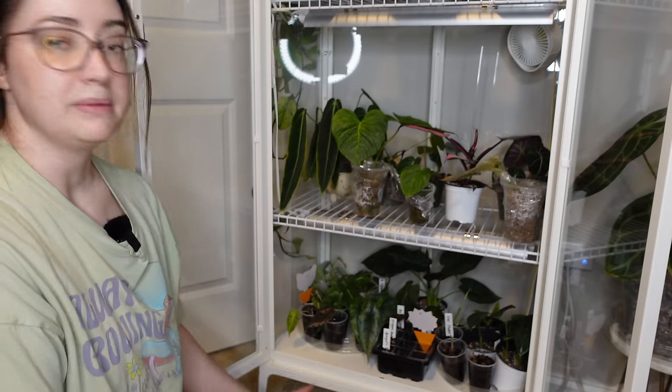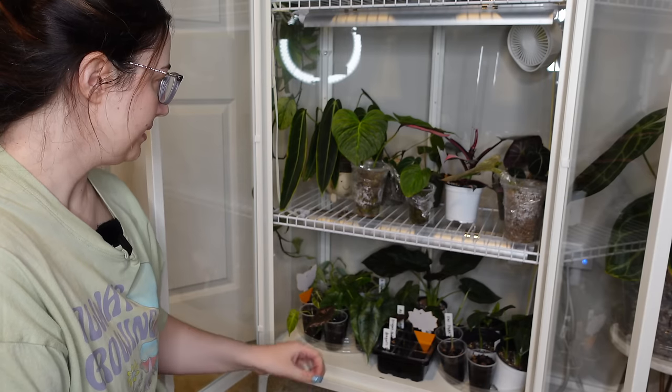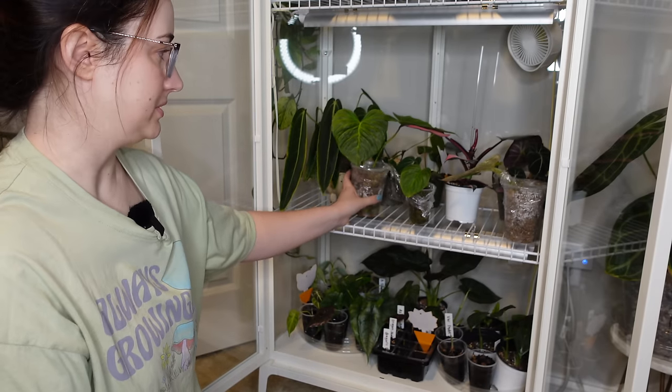I just like it better. The plants do better and they transition better. Water roots are so different. So you can see my bottom row is literally all corms. Before we do the alocasia, I just wanted to show you a couple updates real quick.